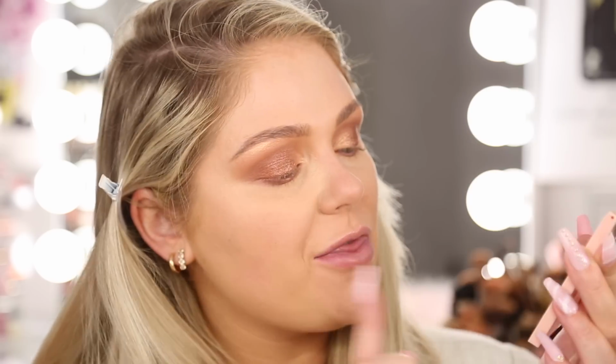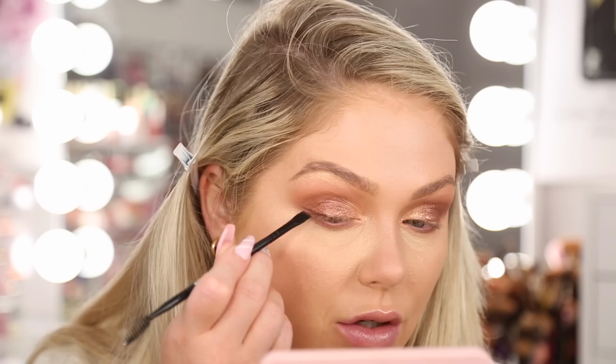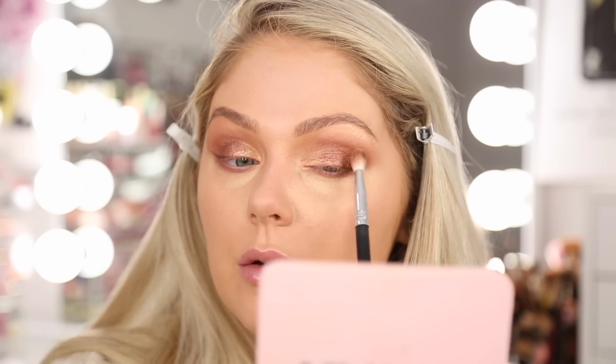Okay, and then last but certainly not least, we're gonna jump in with the deepest shade. I thought this was a matte black, but it's actually just a really, really deep matte brown. So I'm gonna use a little liner brush for this. I just hit myself in the face with the spoolie side. And I'm gonna do a little liner on top, just wing it upwards to lift the eye. Same thing on the other side, and then just gonna blend.